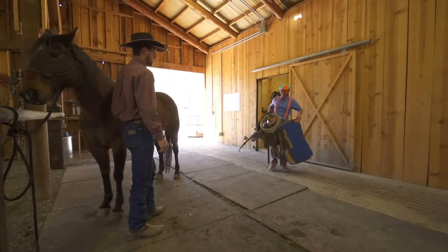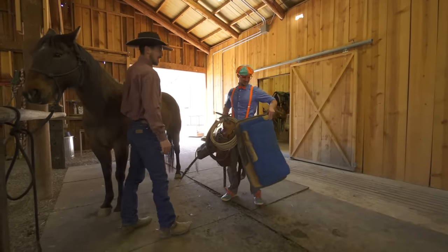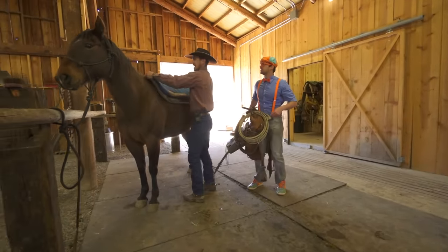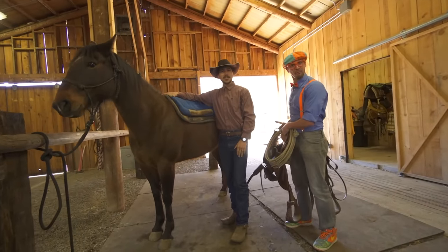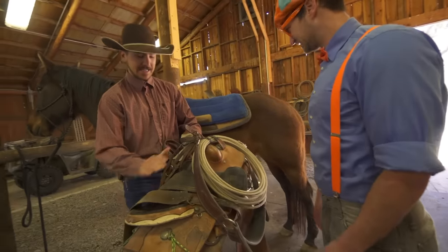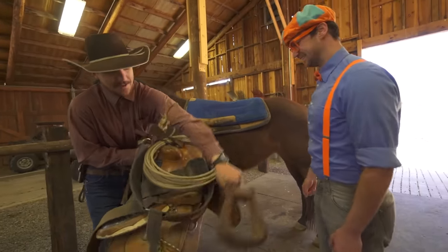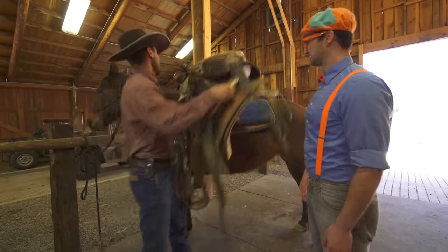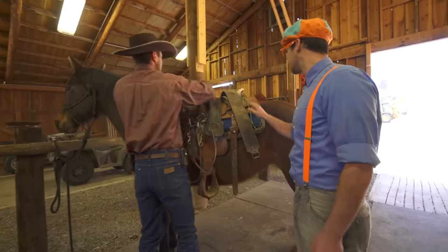Okay. Hey, thanks, Blippi, for grabbing the tack. Why don't you hand me the saddle pads? All right. We'll put those on first. Saddle pads, what do those do? Saddle pads go on underneath your saddle to put some cushion for the horse. The saddle is what the cowboy sits in. And so this goes on the horse after the pads, and it'll strap onto the horse so that the rider will have a place to sit.